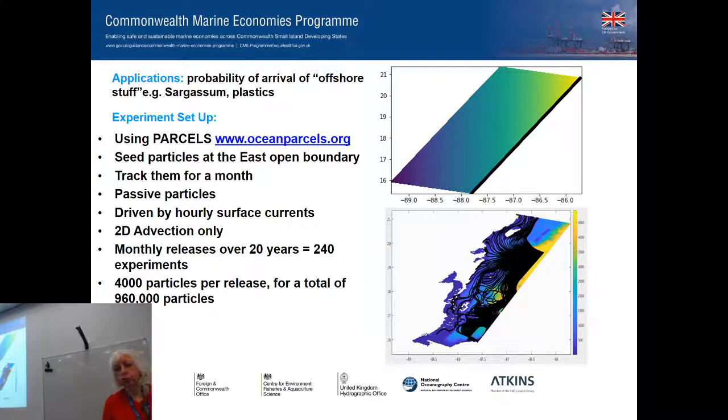And this is just an example again of the Belize model, and it's using a particular particle tracking methodology with passive particles in this case driven by hourly surface currents, and you can have monthly releases over 20 years, and then you've got 4,000 particles per release. And this, bottom right, is some of the tracks that are taken by these particles. This in this case is looking at where things coming offshore are finishing up, but it can be onshore coming offshore as well.